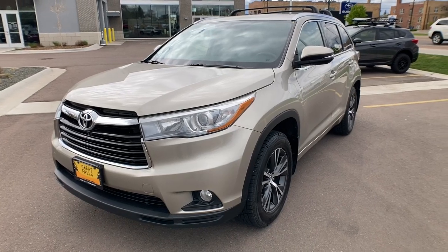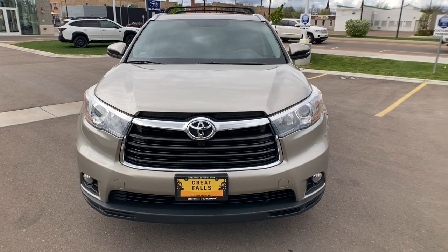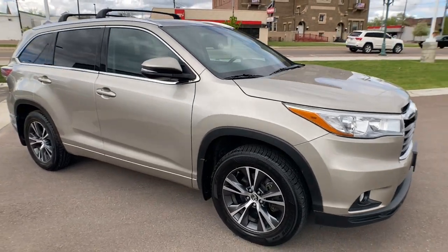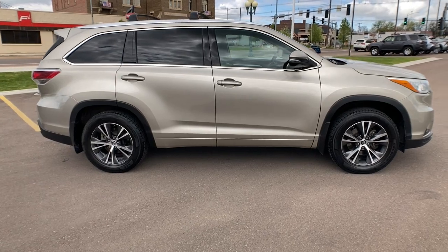This could be the car for you. The 2016 Toyota Highlander. With less than 90,000 miles on the odometer, this vehicle stands out from the rest. Give your family this spacious, efficient Highlander and start building your road trip memories.